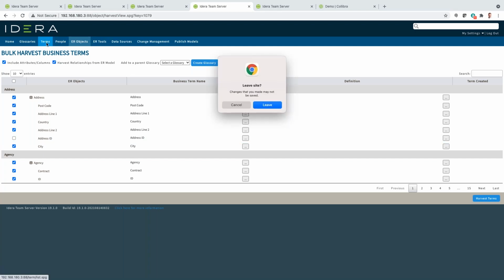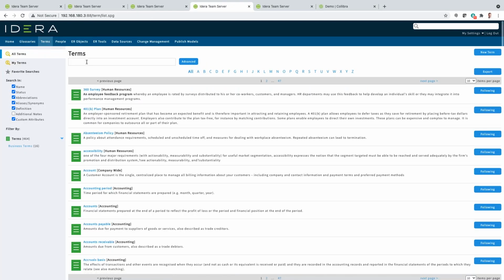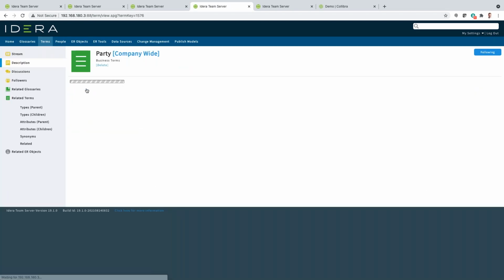Just to illustrate that in Team Server, if we leave this screen here and go to my business glossary in Team Server, I can go and find a business term called party. Great, there it is.